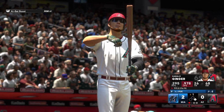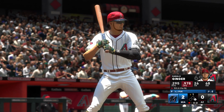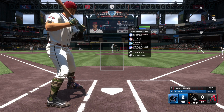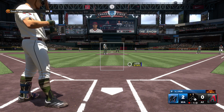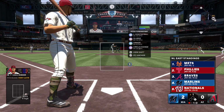All right, bottom of the first, A.J. Puck on the mound for the Marlins. I'm standing in here with 1 out and a runner on first. A.J. Puck does throw a 98-mile-an-hour four-seamer, 97 on his sinker, 90 on the circle change, 86 on his slurve. First pitch from the lefty is off the plate away with that four-seamer, 1-0 the count, as I did not manage to swing at that one.